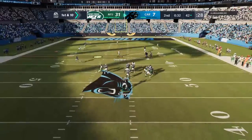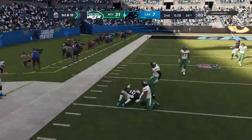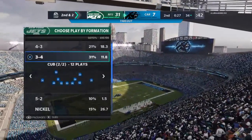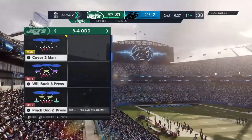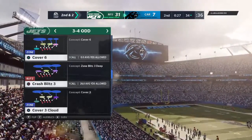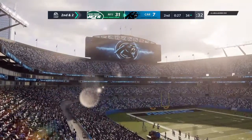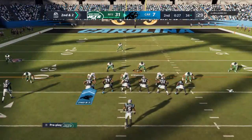Here's Bridgewater. Open man is Samuel, complete. This will be stopped about 2 yards shy of the marker. 8-yard gain, 2nd and 2. Now the Panthers going to signal for their 3rd and final timeout as they'll stop it with 27 seconds remaining here in the 2nd quarter. Ahead of the chains now, 2nd and 2.